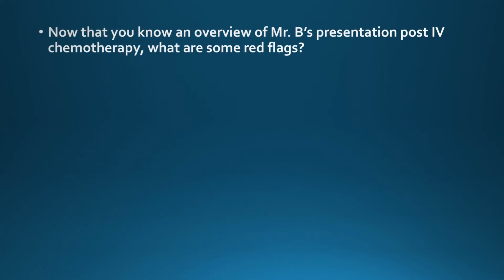So our first question in the case study, now that you know an overview of Mr. B's presentation post-IV chemotherapy, what are some red flags? So hopefully you're thinking that this disease process started shortly after chemo. You should be thinking in your head, okay, why did this just start after chemotherapy? He's having left flank pain, that's a concern. He's having shortness of breath.